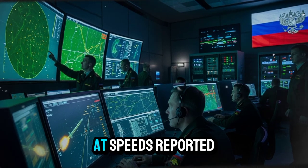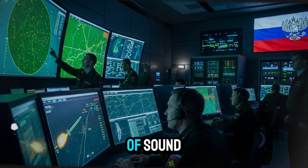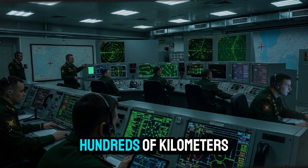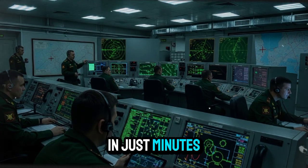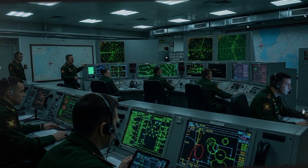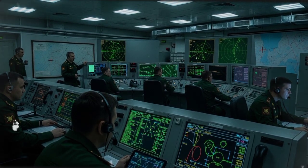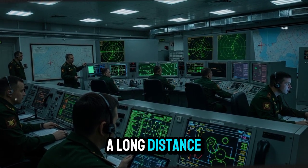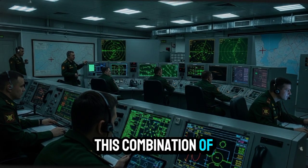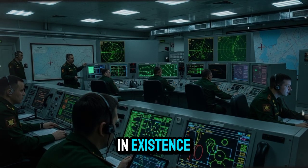When we consider performance, this is where the Zircon becomes truly alarming. It can fly at speeds reported to be as high as Mach 8, which is 8 times the speed of sound. To put that into perspective, it can travel hundreds of kilometers in just minutes, leaving almost no time for air defense systems to react. The missile has an estimated range of over 1,000 kilometers, meaning it can be launched from a long distance and still hit its target with precision. This combination of speed and range makes it one of the most advanced missiles currently in existence.